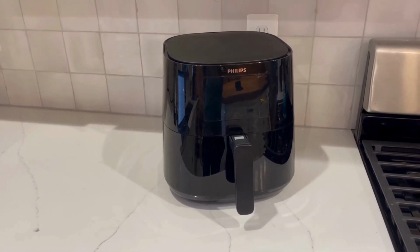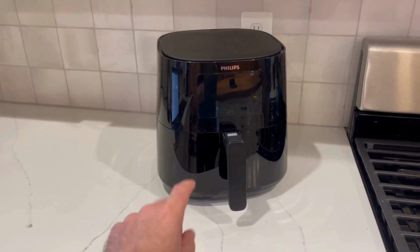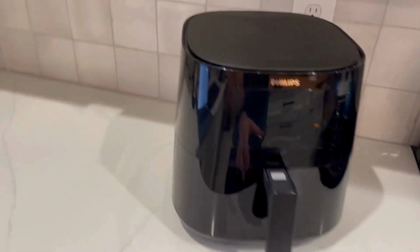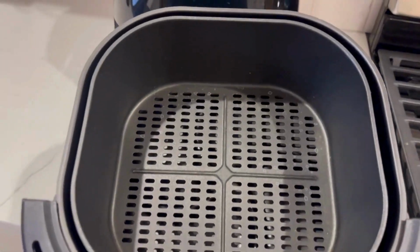First off, let's get straight to the point. Crispy on the outside, tender on the inside, using up to 90% less fat. That means you get all the flavor without the guilt. Whether it's fries, chicken wings, or even veggies, this air fryer delivers every time.